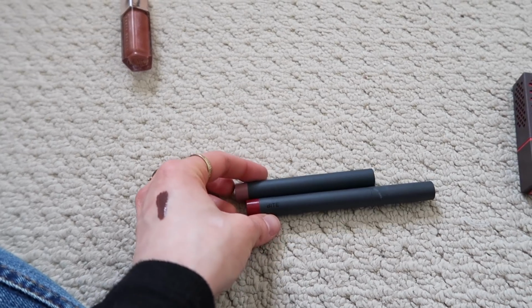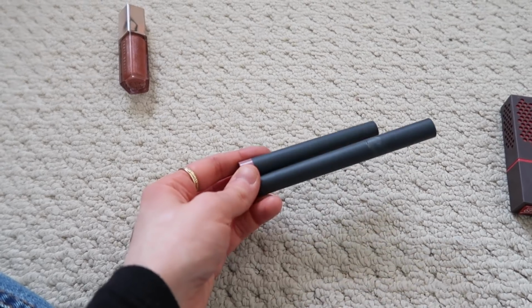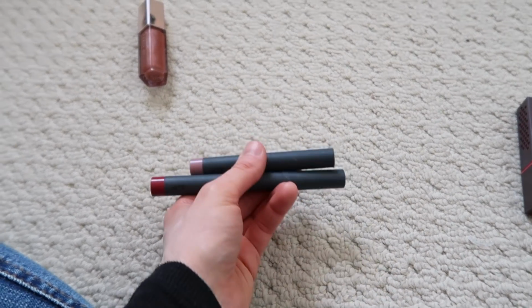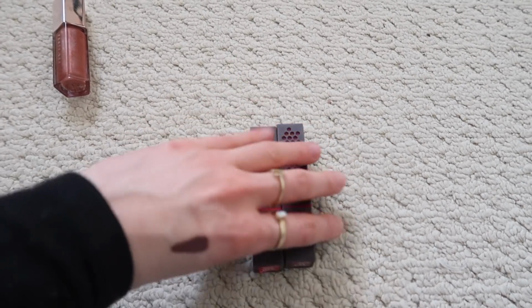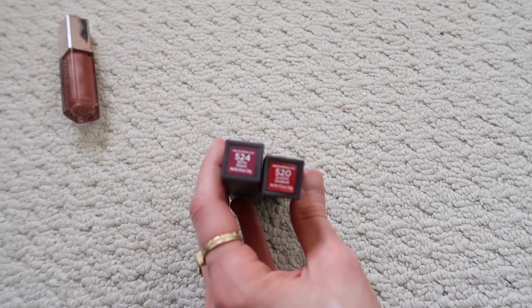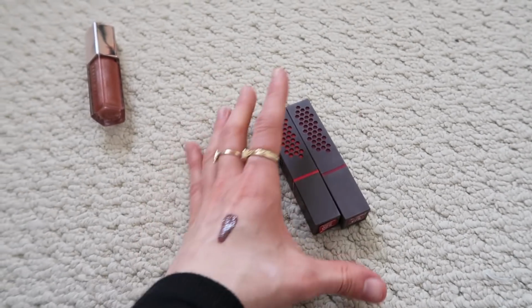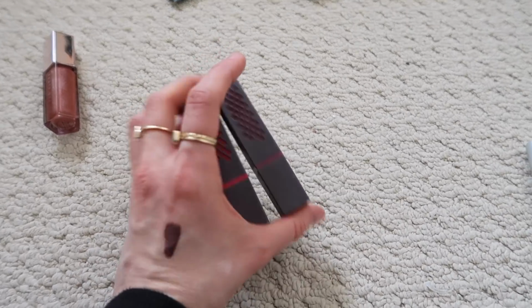I have two Bite lip crayon pencil things. I find these really dry, and I found other formulas that I like better, so I'm gonna pass those on as well. I have two Burt's Bees lipsticks. They're both reds. I like these a lot better than the Bite ones. They're very moisturizing, so I'm going to hold on to those, and they're natural and they're from the drugstore and they're really affordable, so I really like this formula.